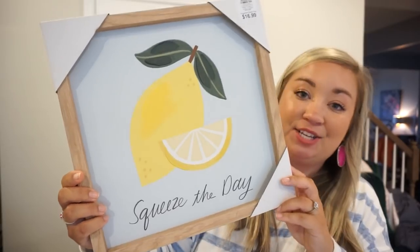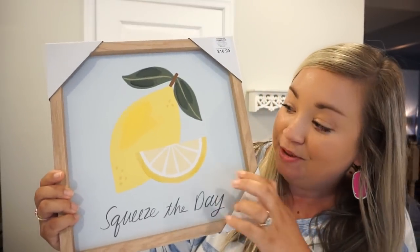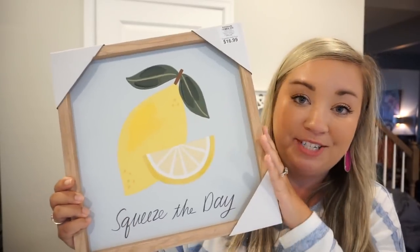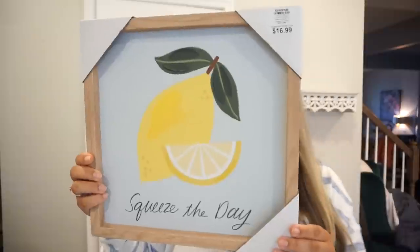Okay, so now on to my two last things, and this is what I found at Kirkland's this past weekend, and I love it, and it got me so excited. It inspired me to go ahead and decorate for summer because I just thought these things were so precious. So first thing is this cute, cute picture. It says, squeeze the day. It has this beautiful lemon and it's textured, which I really like. And then the color of the wood in this frame I thought was so pretty.